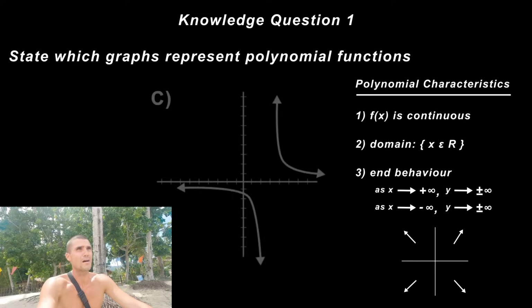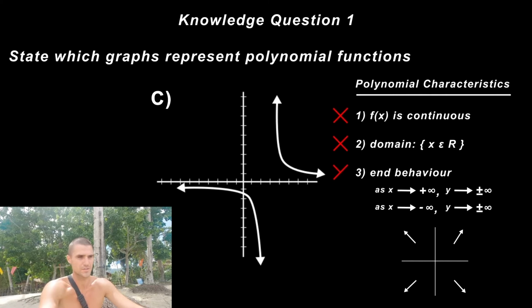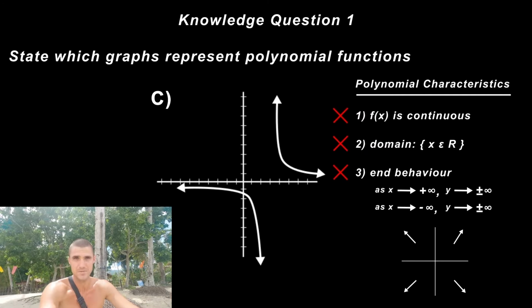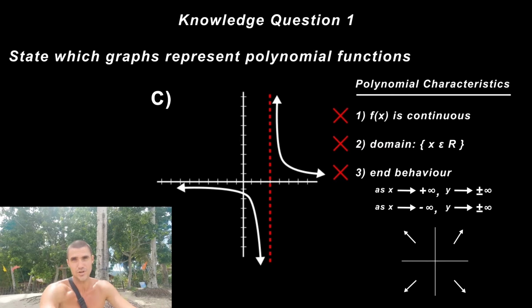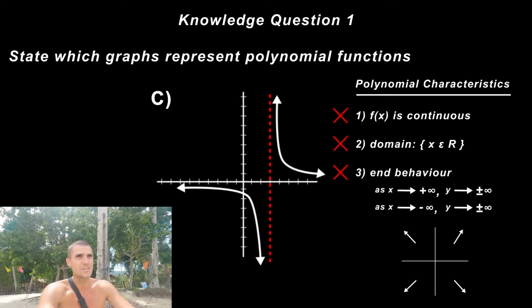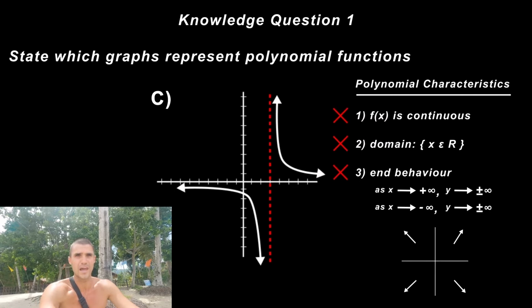Now, the third graph. Notice that this particular graph fails all three characteristics. There is a break in the domain. Notice that there is a vertical asymptote at an x value of 3, and therefore the function is also not continuous. And then notice that there's a horizontal asymptote on both sides. The y values are going towards 0 on both sides, and so that third characteristic of the end behaviors also fails. More specifically, this is a rational function. So the third graph is also not a polynomial function.